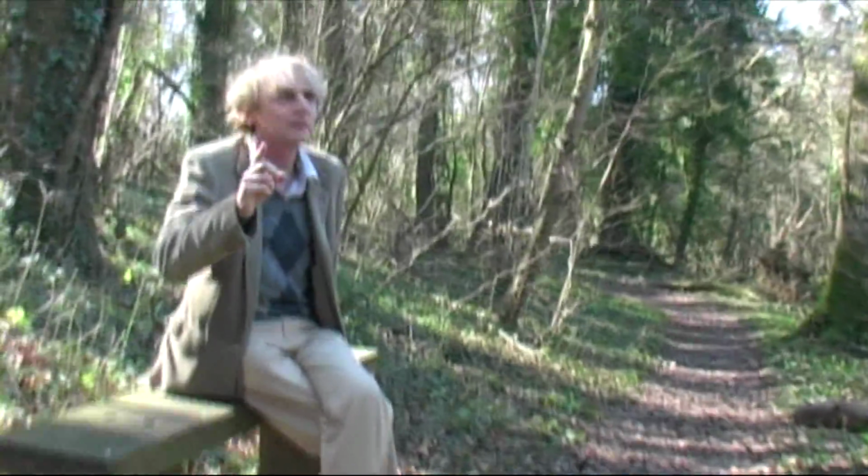Now, don't know whether you can hear that. Listen closely. Deedly, deedly, deedly, deedly. That's a goldcrest. He's saying his Latin name. Regulus, regulus, regulus, regulus.